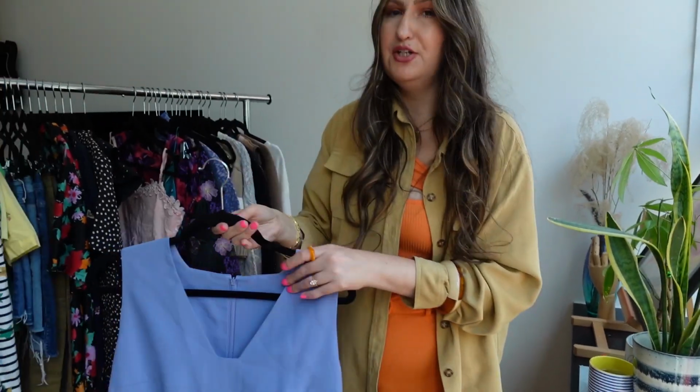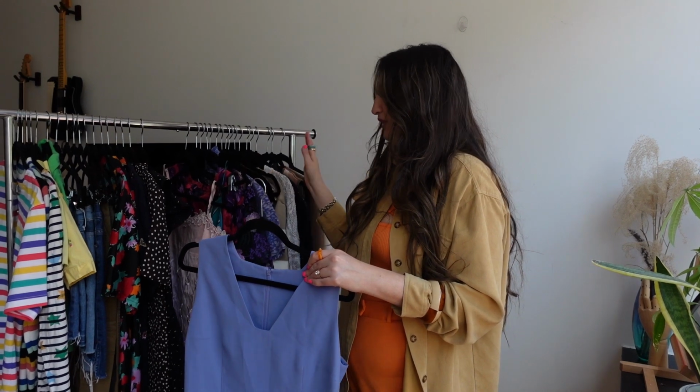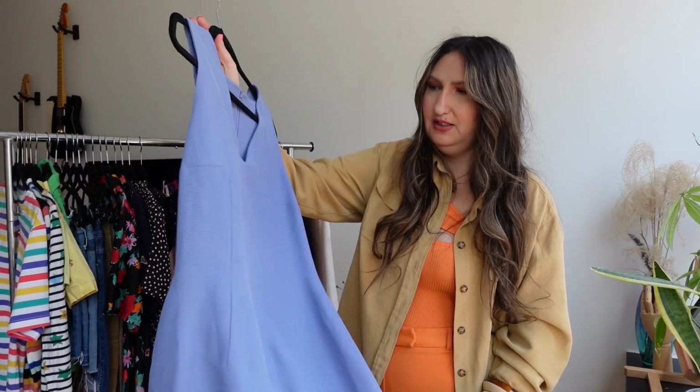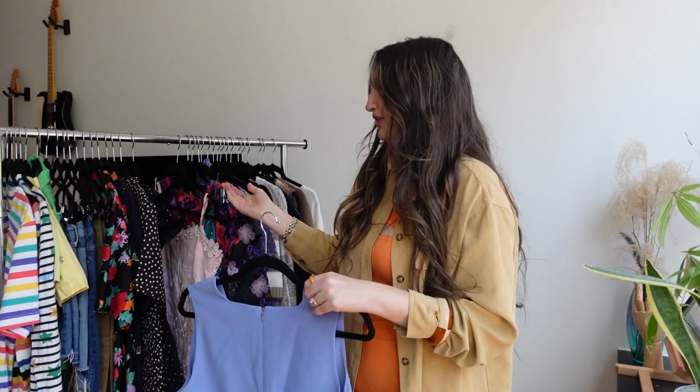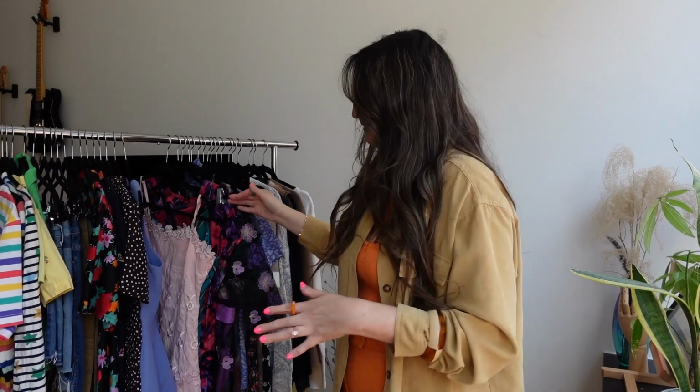But I have all the measurements for everything that I've listed. So if you know your measurements, it doesn't actually make it that scary to buy stuff like this. Because I think what's scary is when you think you're a size 6 and then you buy a size 6 and it's too big or too small, even when you're buying from the same brand. It's better just to buy based on measurements, in my opinion.